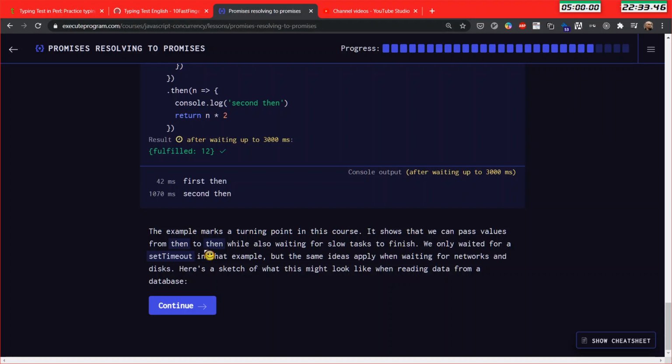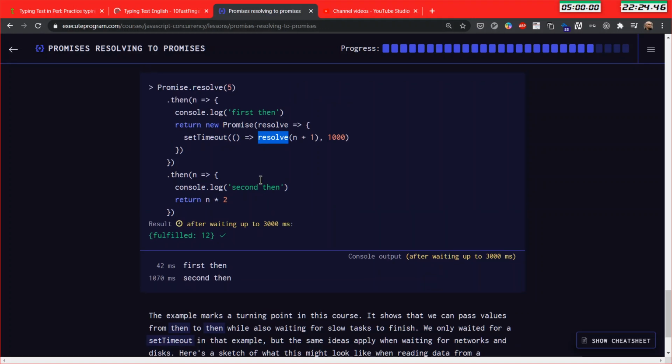Shows we can pass values from then to then while also waiting for slow tasks to finish. We only waited for setTimeout in that example. Yeah, because it is inside of the Promise constructor and they are synchronous. So we are waiting for that. So it will be first. Oh wait, it was first, second, and then we got the fulfilled, right?